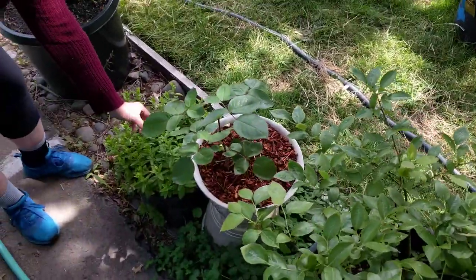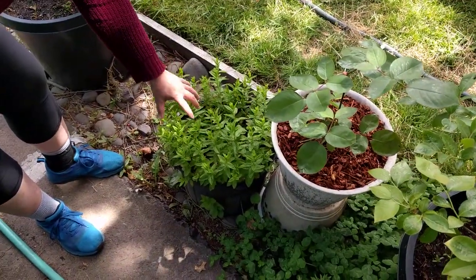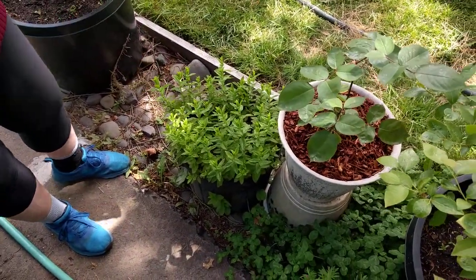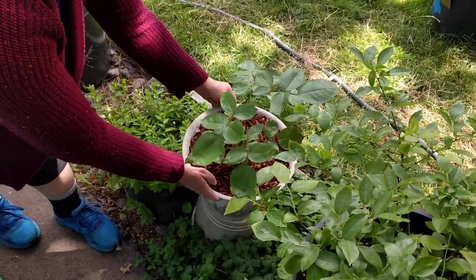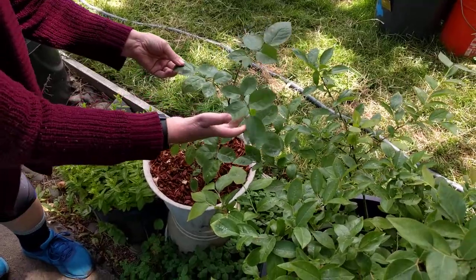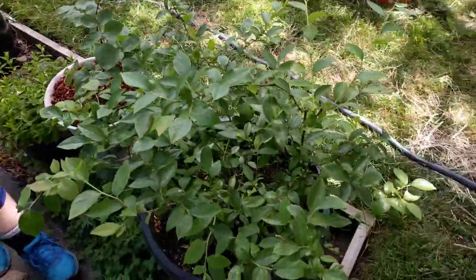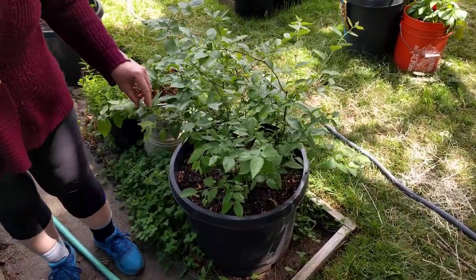Mint, fabulous mint for mint juleps. The one single rose that I kept from the cuttings, and it's doing really spectacularly. The other blueberry again, lovely color, not much insect damage, no flowers.